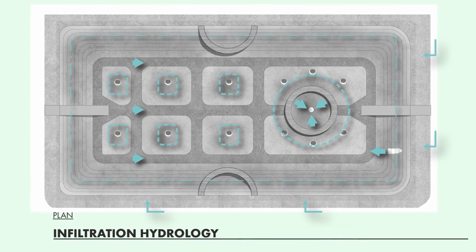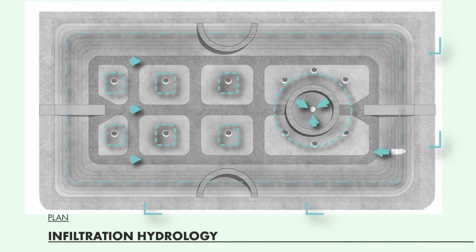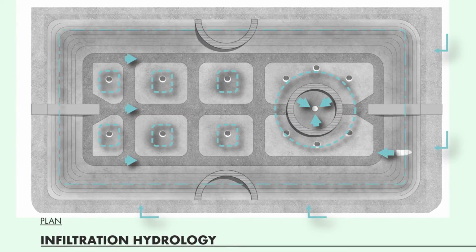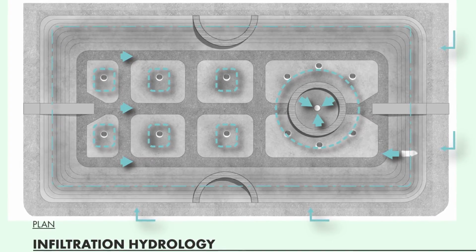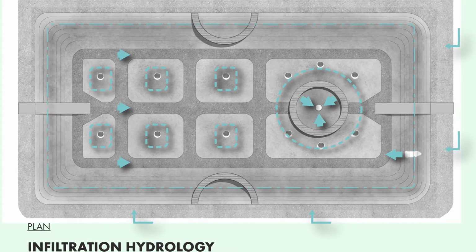Secondly, the bottom of the primary basin is comprised of a series of smaller connected microbasins that allow for increased infiltration time after the flooded basin has emptied. The third is a system of vertical cisterns located at the center of each microbasin, designed to capture and store a large percentage of the stormwater that inundates the basin during each event, storing water vertically rather than horizontally.